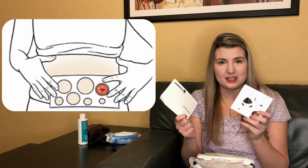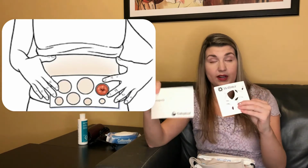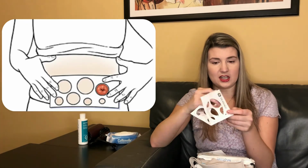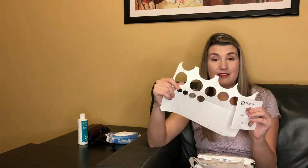Some things I like to bring are Stoma Guides. So these are sizing guides. I always keep a Coloplast one and a Hollister one in my bag because Hollister has different circle sizes than Coloplast. So depending on what my stoma's looking like, if all of a sudden things go whack and it's not what I'm used to, I have the option of choices here. And they're paper thin, so I always bring those.